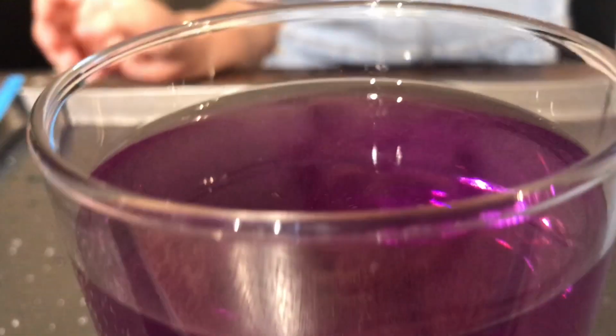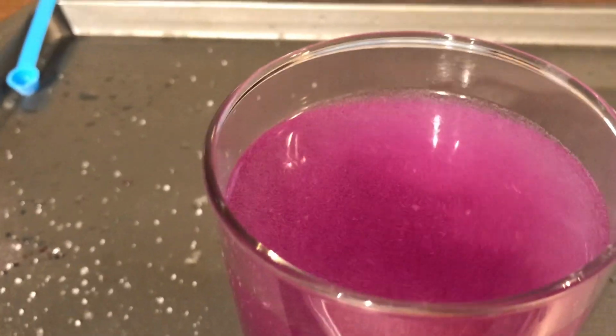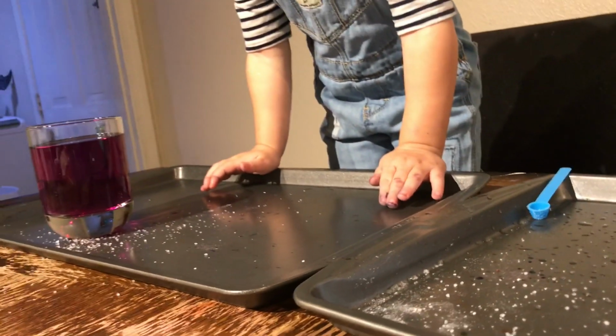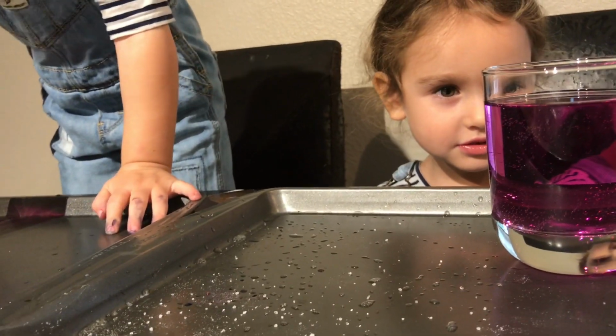Did you guys see that? It changed color. It's turning red. Wow, Tegan's is super pink. Nova's is kind of like a cool grape color. Wow. Yours is turning purple. Yeah, so what do you guys think? Are yours purple or pink?